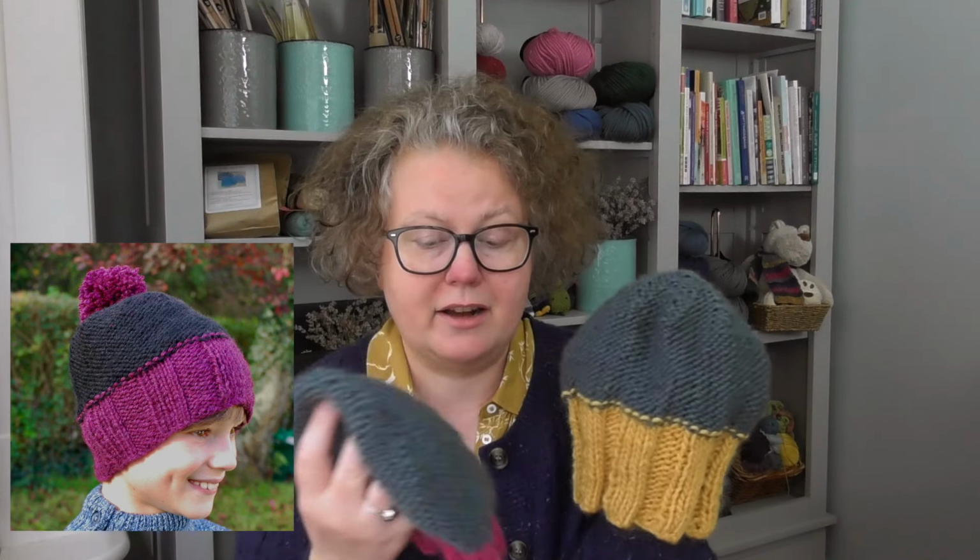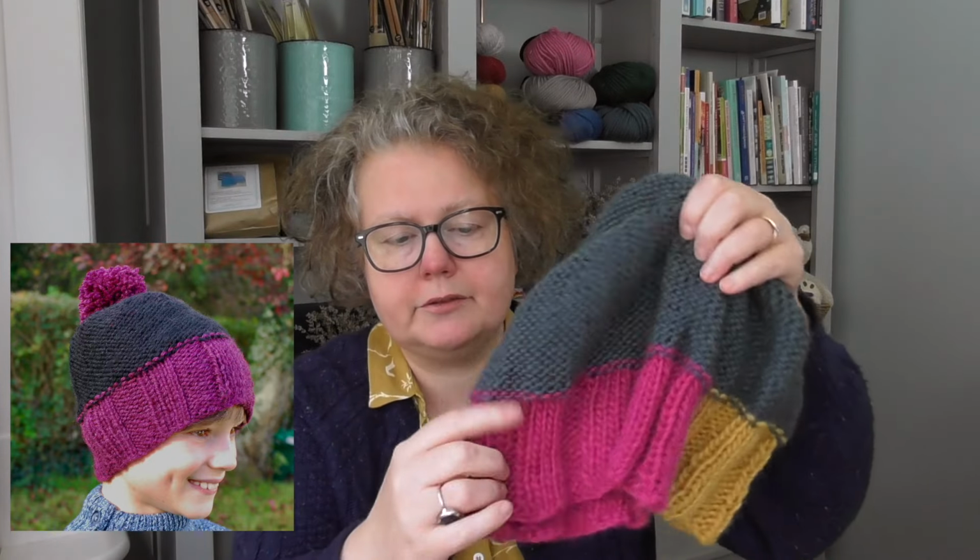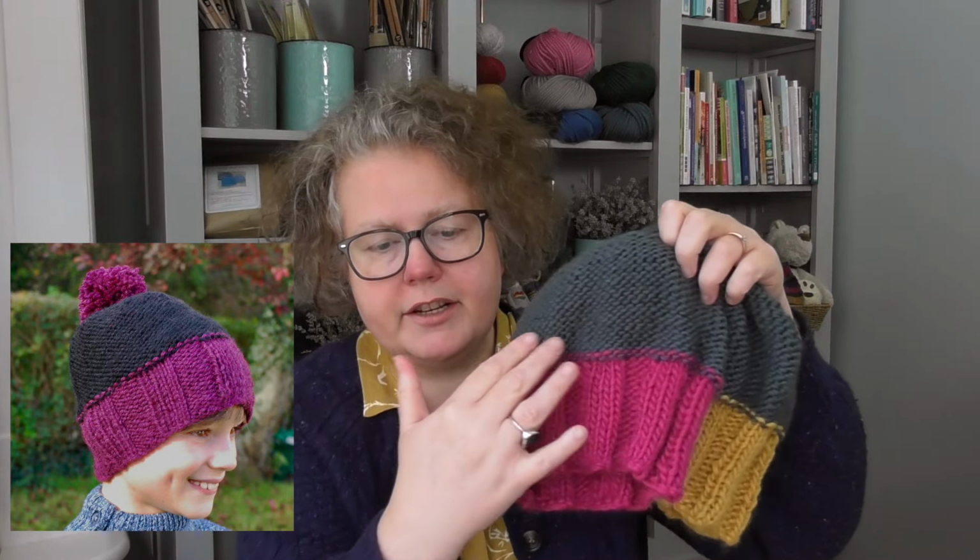The original pattern where I knitted this, I will put the photo on. I made it as a men's pattern, and anyone can wear it really. I just need to put the pom-poms on the top right now. But we have 2 colours, and I really love the way that the colour changes here. So you can actually see the colour change. So that's what it is.